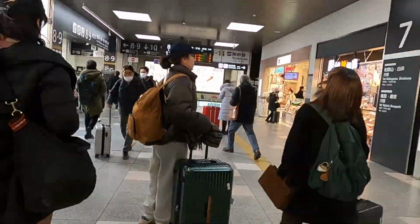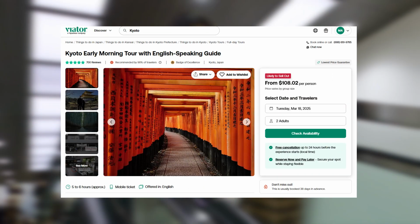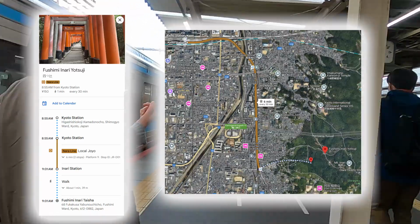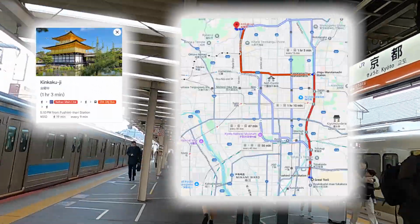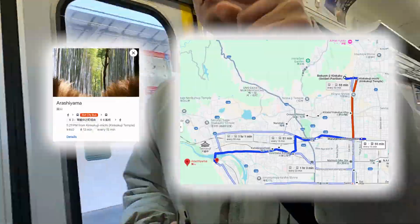Welcome back to day 8 of the Japan Saga. Today I went on an awesome private tour that I booked through Viator. It's called the Kyoto Early Morning Tour. It's about 5 to 6 hours long, and my friendly English-speaking guide took me through 3 amazing spots: the famous Fushimi Inari Shrine, the stunning Golden Temple Kinkakuji, and the super serene bamboo grove in Arashiyama.